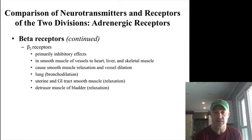Where beta 2s, and this is where it's kind of interesting, you can get a norepinephrine response. We saw the alpha 1s would lead to vasoconstriction. Same hormone being released, if it binds to a beta 2 receptor, it leads to vasodilation. So these are primarily inhibitory. Smooth muscles of the heart, liver, skeletal muscle leads to smooth muscle relaxation and vessel dilation, and leads to bronchodilation in the lungs, opens all that up. It relaxes the smooth muscle in the bladder as well as the urinary tract.